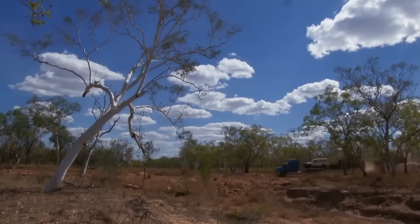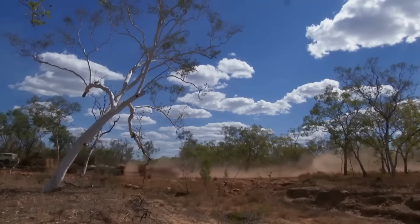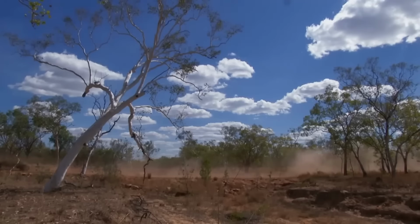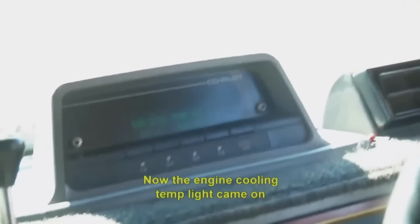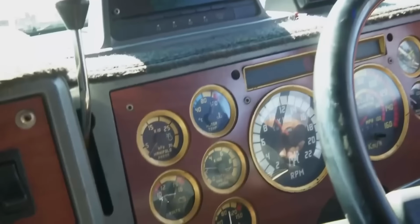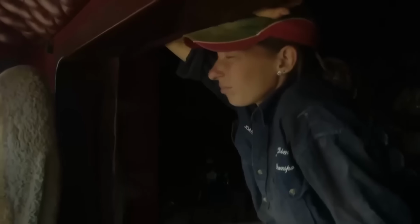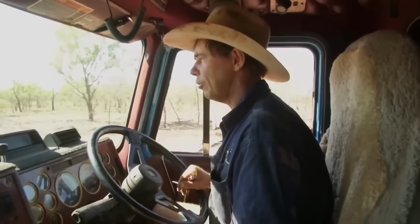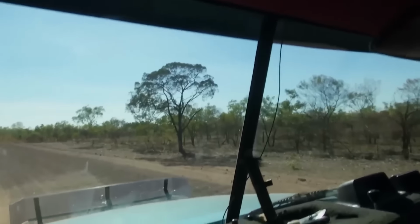If it all goes well, just a day's drive now stands between Nick and Joe and home. Now the engine cooling temp might come on. They've only driven 3 kilometres. Might be pulling up here and doing that water pump, might have no bloody choice. I think you're just losing too much water out of that water pump. This truck is refusing to go any further. Oh, she's just shut down.